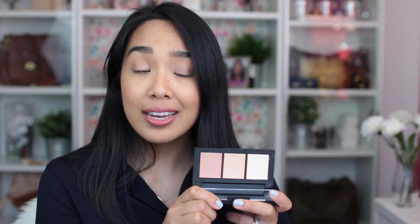The one product that I did purchase is this highlighter from NARS. It was limited edition and I just couldn't resist, and I've been using it for the last couple of weeks and I've been loving it. However, because I have this one in, one out rule, I've decided to get rid of a product, and this is the product, shockingly, that I am going to be saying goodbye to.